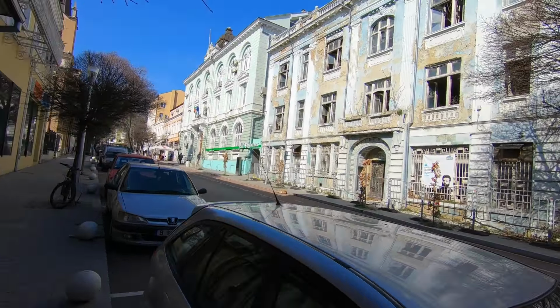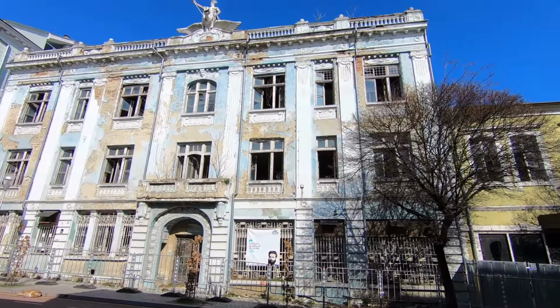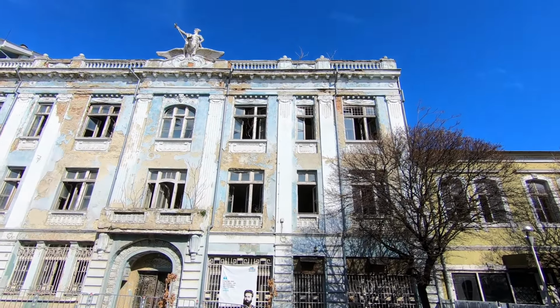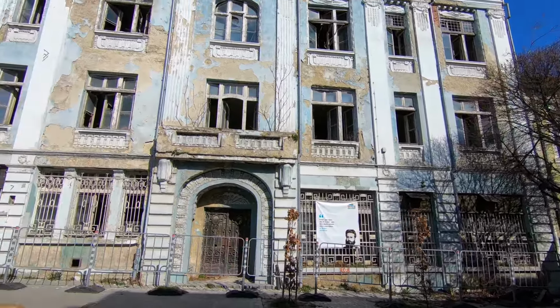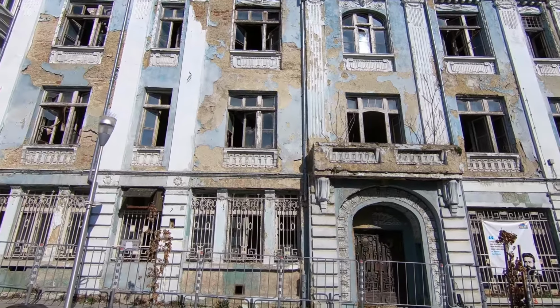And take a look at this building. A classic old building that's falling apart. There are like branches sticking out of the windows. So it looks like this was probably some kind of a nice building when it was constructed, and then it's just been falling apart.